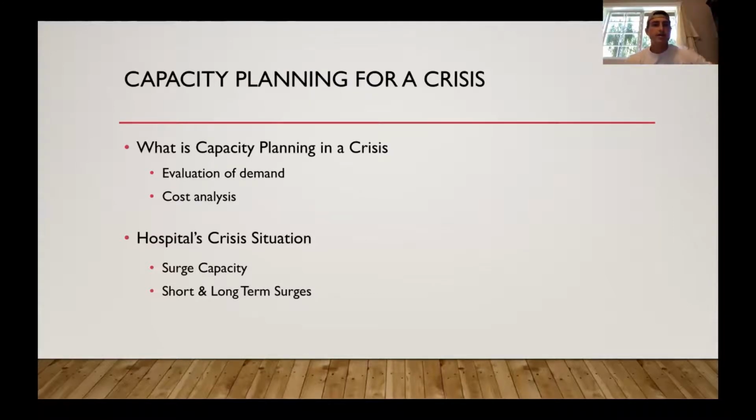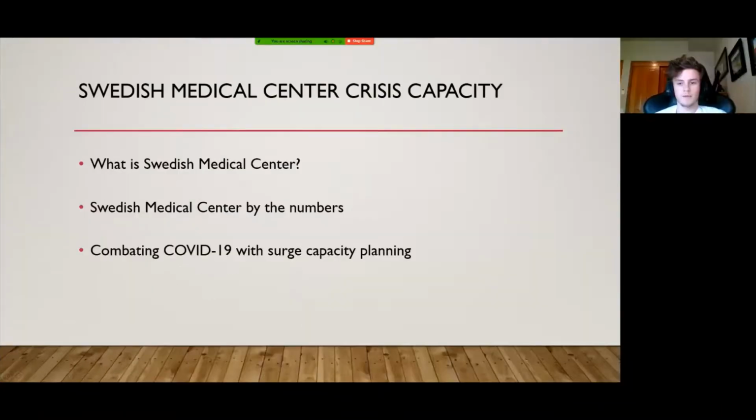So with that being said, we wanted to focus on a long-term crisis of COVID-19 for the remainder of our presentation. We narrowed it down to the Swedish Medical Center hospitals in Washington and found some numbers for that. And Gus will continue with some specifics on our example. My name is Gus, and I will now proceed to give the specifics of our example.